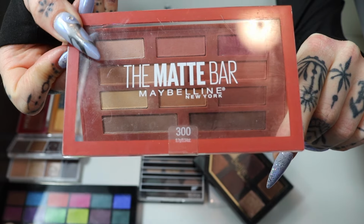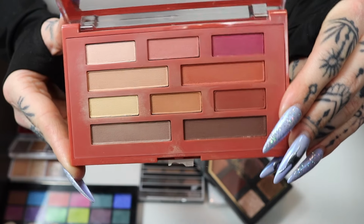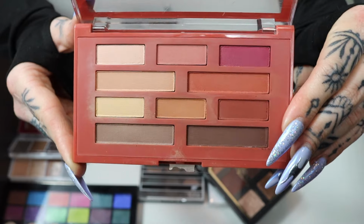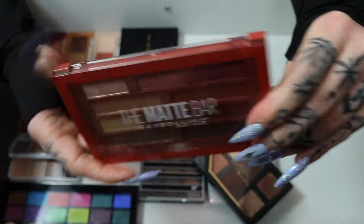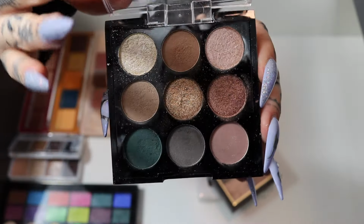Then I had the Maybelline Matte Bar, which, just like the name suggests, these are all matte shadows, and I remember that this one was all right, but it wasn't anything amazing, great, anything like that. It was just, you know, an all right eyeshadow palette, so didn't reach for this one a whole bunch. She's gotta go.